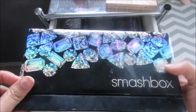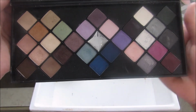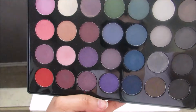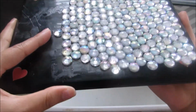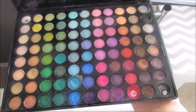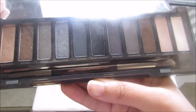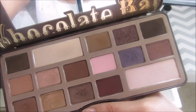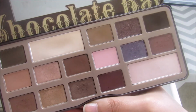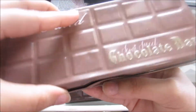Okay, moving into my drawers, I have the Ultimate Naked Basics from Urban Decay. I have Smashbox On The Rocks. This is limited edition. I have the Smoky Palette from BH Cosmetics. It has 28 shades. Really like them. This is also from BH Cosmetics. It's the 88, I think it's the matte palette. I have the Naked Smokes from Urban Decay. This one's super cute. I have my chocolate bar, the original, and my semi-sweet, which is very well loved.